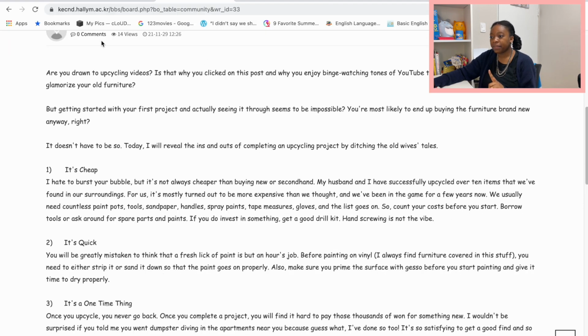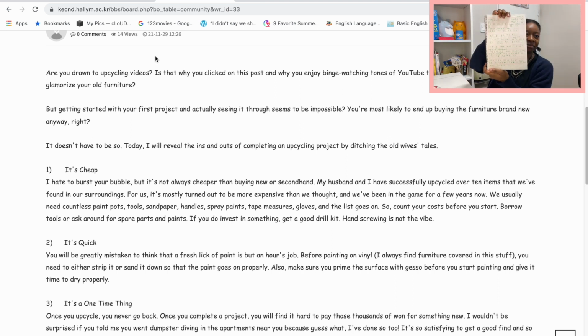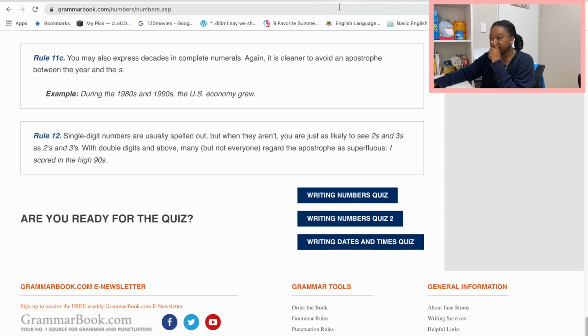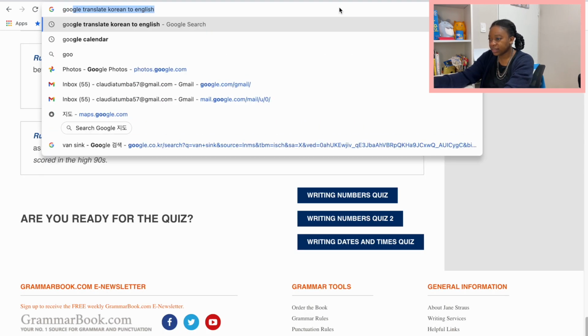One last tip that I realized, because I've been learning Korean language, and look at this, this is my Korean writing book, and what I've been trying to do is journaling. But sometimes it can be really hard because I don't know a lot of vocabulary, or I don't really know what is missing. So what I found to be helpful was, let me go to Google Translate.